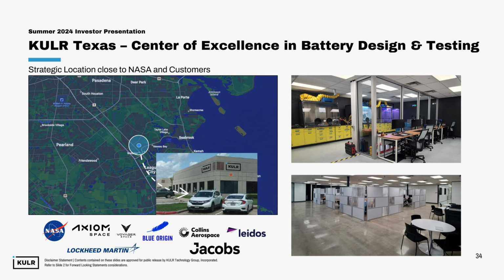Blue Origin, they're not on the customer list there, and I'm not entirely sure why. I never got confirmation from the company why they're not there, but they are at the end when we talk about the Webster facility and all the companies that are around there. That's probably another big one that's going to stand out on the page there.